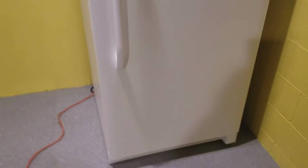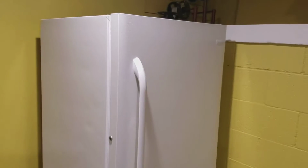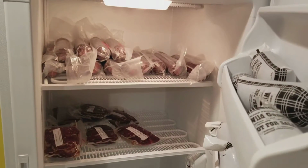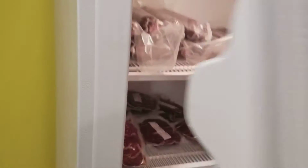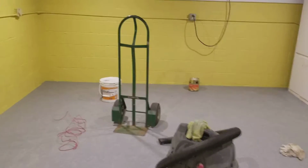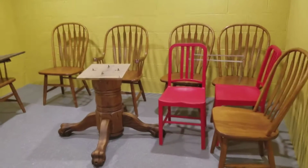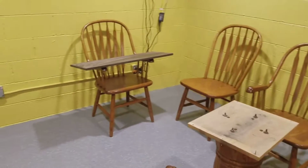Got one of our freezers. But, oh, one thing, side note. This is for people that probably won't be interested. This freezer does not self-defrost. There's no auto defrost. It's a manual defrost freezer, as you can tell by the frost on the cooling grates. But it's designed that way, and it will keep food longer, because a freezer that has automatic defrost, of course, gets warm to melt that ice, and that will make your food last longer.